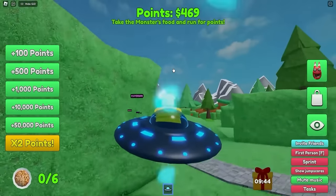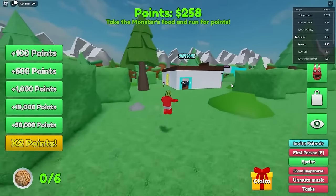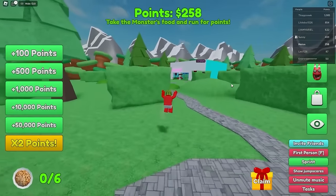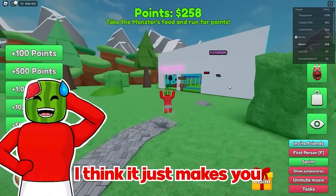Let's go. Wait, can it fly? Really? What's the point in this thing if I can't fly? What'd you get? I saw a noob with a UFO. I have a UFO, but it doesn't let me fly. Bro, what the heck is even the point? You just wasted your Robux. Unless I'm invincible. Maybe it's like a shield. I think it just makes you faster, Sonny.